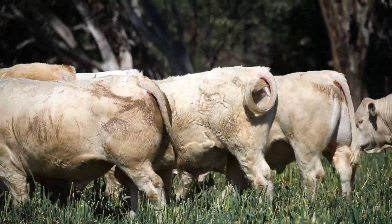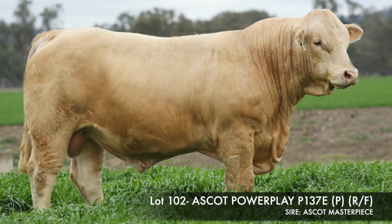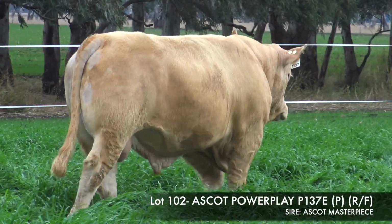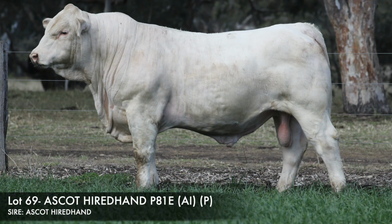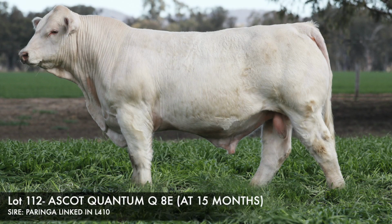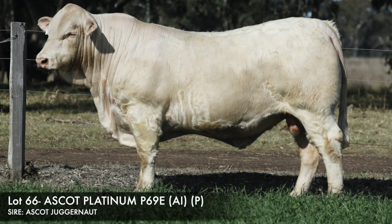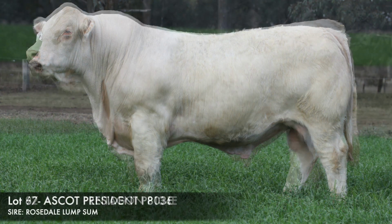We've got a couple of new sires represented in this sale. Ascot Masterpiece, who's an Eldorado son we've bred, and he's just full of meat and muscle and softness. We're very happy with his calves. Palgrave Luster, we've got a few calves by him which are good types. Ascot HIREDHAND and Pringa Linked In, the bull we bought as top price bull at the Pringa sale a couple of years ago. We've got the Ascot Juggernauts, which never fail us. Rosedale Lump Son, which is in the same boat. We've got 12 sons of him.